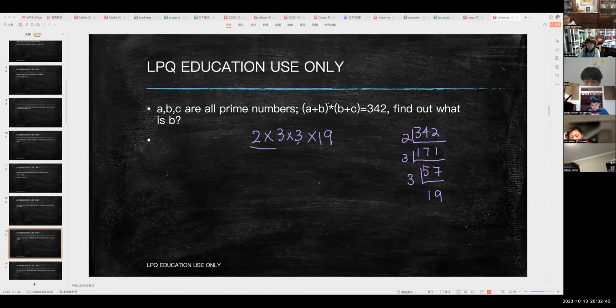Okay, so we know that 2 times 3 times 3 equals what? Equals 18. So a lot of students said, okay, it must be 18 plus 19. If that's the case, this is 19. Two prime numbers added together give an odd number, so what? Odd plus odd equals even, right? So one of them must be the prime number 2. So is it C equals 2 or B equals 2?